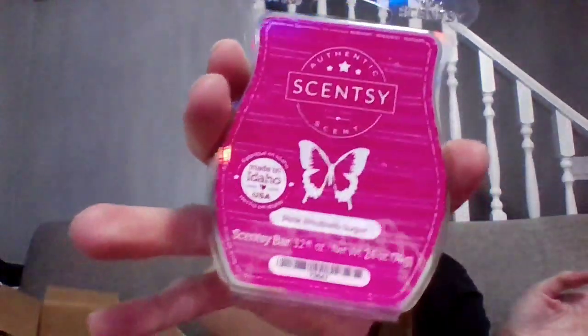Okay, moving on. Pink Rhubarb Sugar. I think this was another scent of the month. Again, spring and summer. It's just so good too. It is sweet and fruity. I love it. And I hate rhubarb. But this is so good. Pink Rhubarb Sugar. Yum. Guys, I'm getting hungry because these bars smell so amazing.